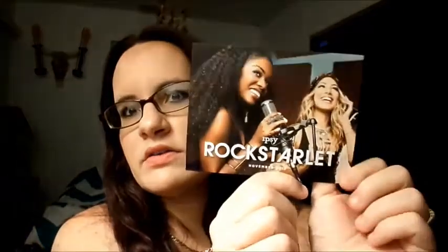Okay, the bag feels different this month. That's kind of cute. It's called Rock Starlet, and it pretty much just tells you to rock it out, like a knockout. And it tells you there's a music video about this bag this time.